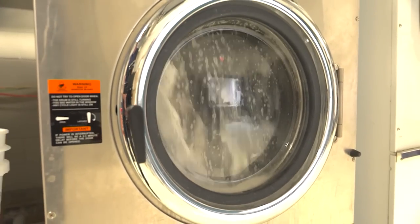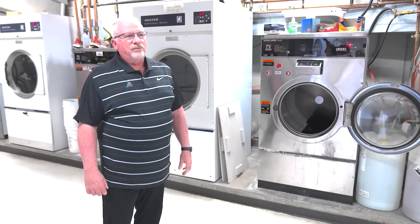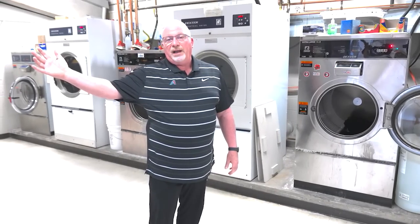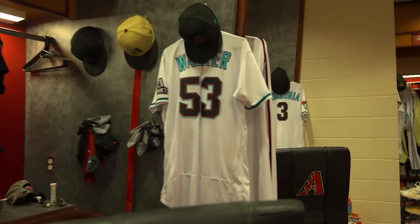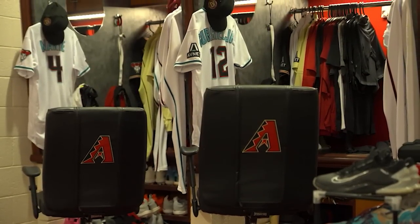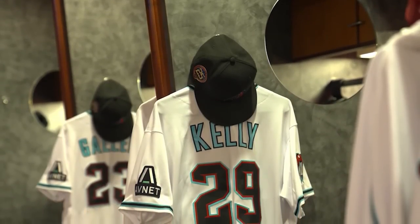It's a bit of an effort to get the uniforms completely clean. There's a lot of chemicals involved and extra work. You know, the cycle for the uniforms is about 20, 25 minutes. Take them out and hang them in the lockers. We don't dry them. We just hang them back up in their lockers right then so they don't get wrinkled. We do not dry them. Hang them up, and then we're ready to go for the next day.